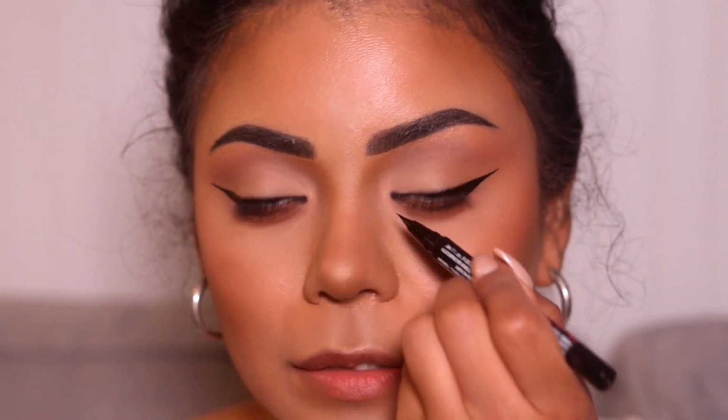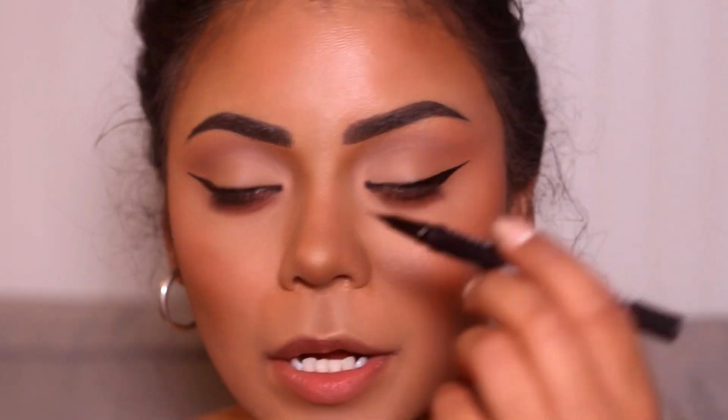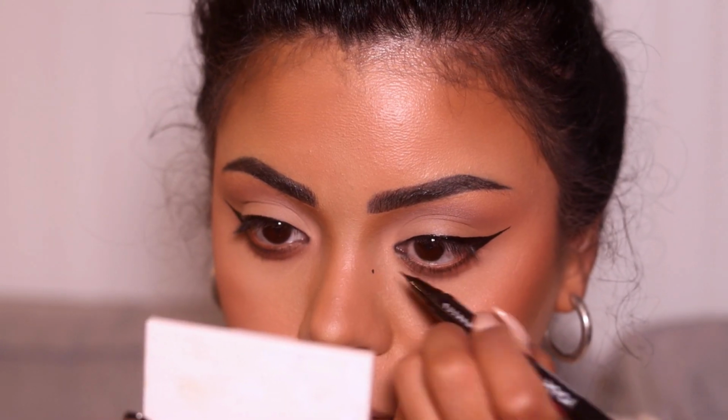And I just noticed that she has a little beauty mark on the side of her nose. So I'm going to take my brow pen. Okay, so before I add lashes, I'm going to do my lips. I'm going to try my best to match her lip color.